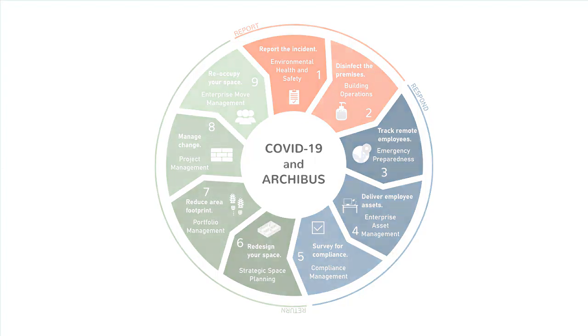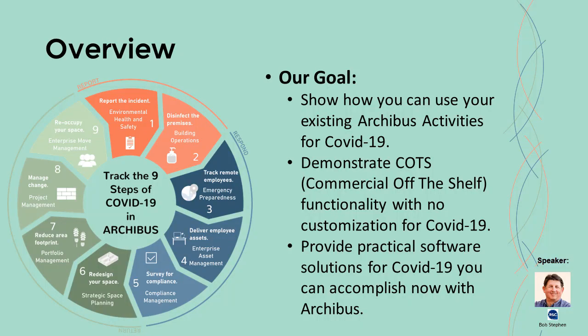Now, let's make sure we understand what our goals are here. We're not here to sell. We're here to help those who have Arquebus or any of these activities or modules understand what they can use out of the box to help them with this pandemic or any other disaster that may come forward in the future, and how those things can help.